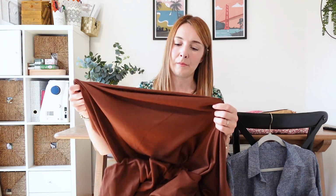So next I just wanted to share another fabric that I picked up in that Minerva Craft Club sale because it's really lovely, but this one I might actually put off until the autumn time because you'll see in a minute it's not very summery fabric. So I picked up this Meat Milk Tencel French Terry, and the shade of this is actually Pecan.